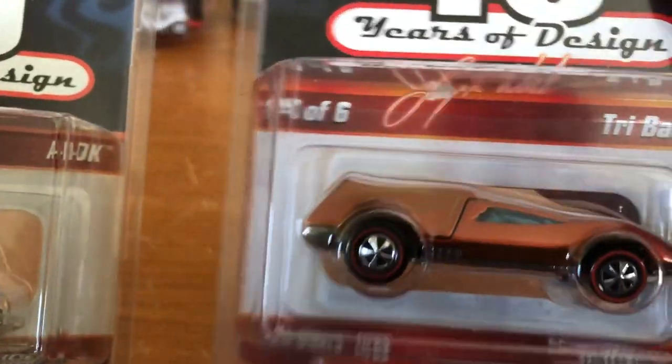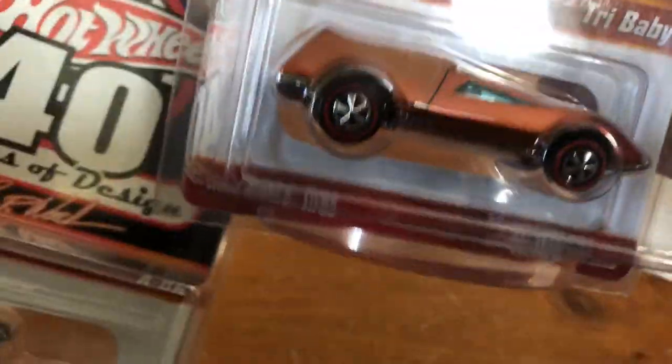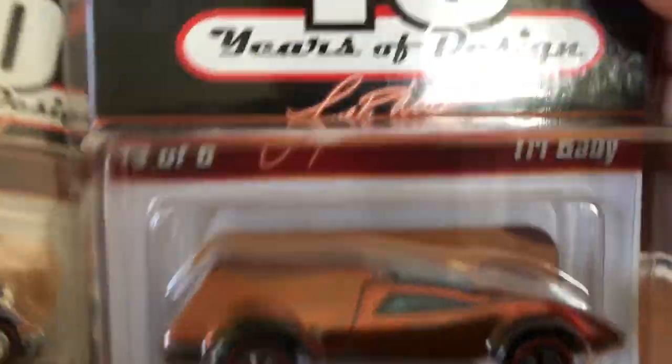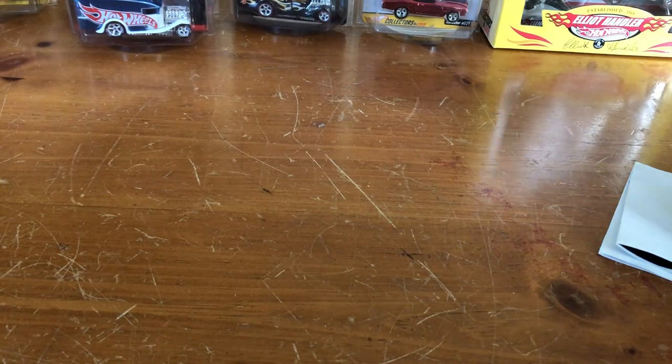Okay. Tri-Baby, this is a car I have as a Red Line original. Actually, I think mine is pink, but I love my Red Line so much that I really, really played with them hard as a kid, and it's kind of beat up, but I wouldn't change it for anything.